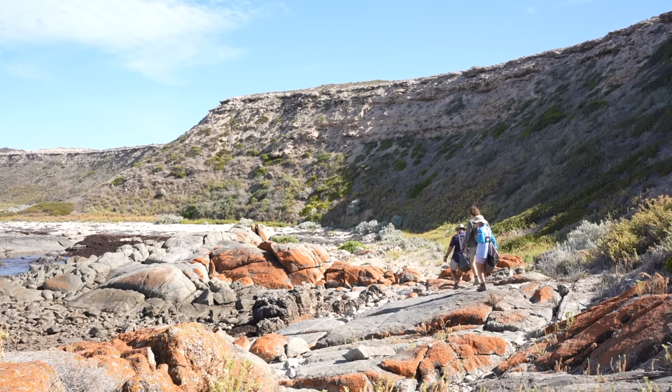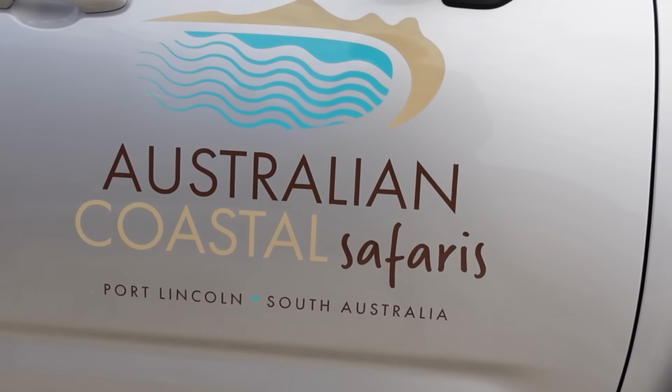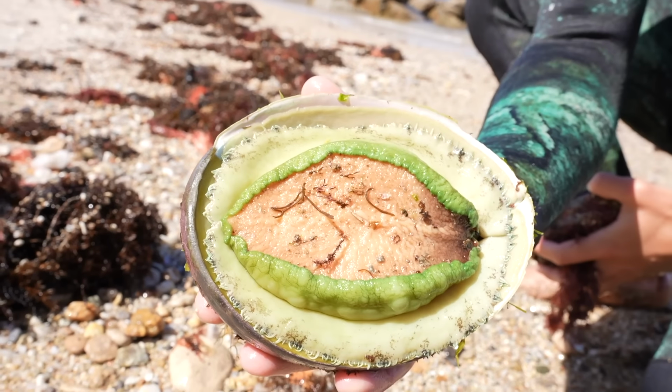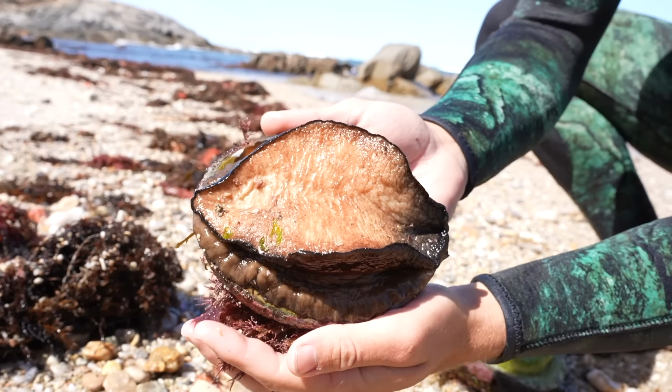Right, so we're here with my mate Lunch from Australian Coastal Safaris, and what are we doing today, mate? Well, mate, we're doing a bit of hunting and gathering for you. I want to show you some of our backyard that a lot of people don't come to see whilst they're in the country. So just out here behind us, Southern Ocean here, we're going to jump in and try and hunt for some sea snail or the abalone. Cook them up for you, and you'll be able to get to see how they taste straight out of the shell, straight out of the ocean. And that'll set us up for the afternoon, I reckon.